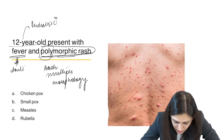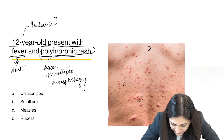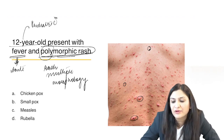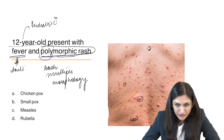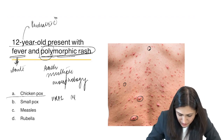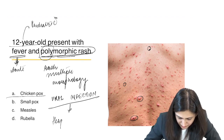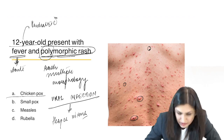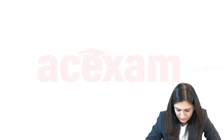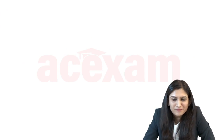If you look closely, you will see in this picture there will be a small macule, a small papule, a vesicle, and there is a crust. So this is a rash which has multiple morphologies, and it is very classical of a condition known as chickenpox, which is a viral infection of the skin, very commonly seen in the pediatric age group, caused by the herpes virus, which is a DNA virus. Okay, so this finishes our FMG questions for this teaser. Thank you.